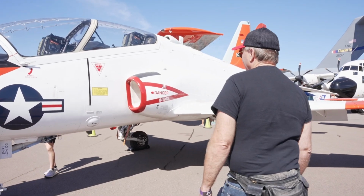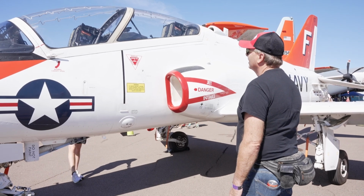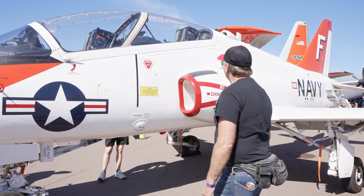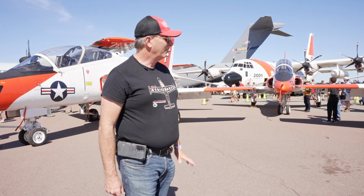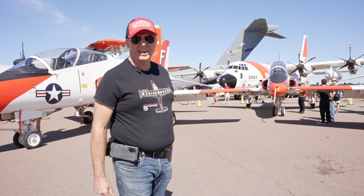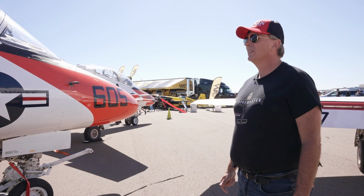This is the jam, T-45 Goshawks. These are awesome. These actually come into Sarasota quite frequently on training. Current U.S. Navy and Marine trainers, pretty much everybody that's going to fly fighters goes through these, and eventually these are going to start ending up in civilian hands. I'd love to get a hold of one of these. These things are mean.